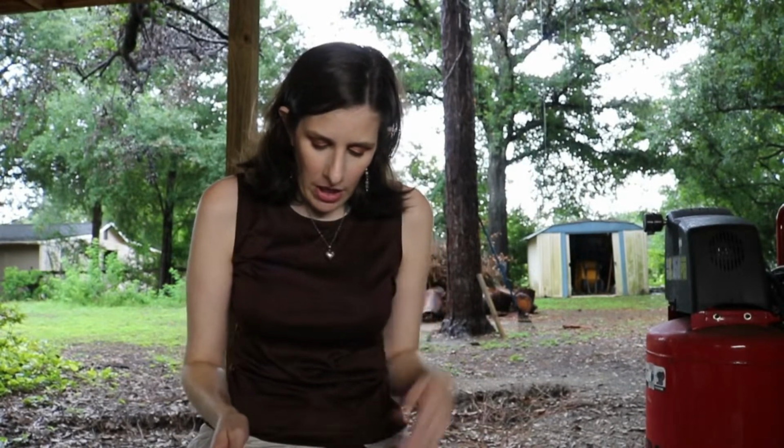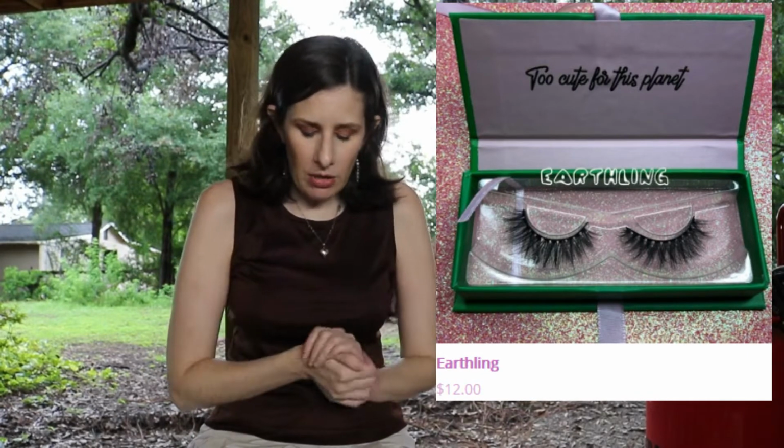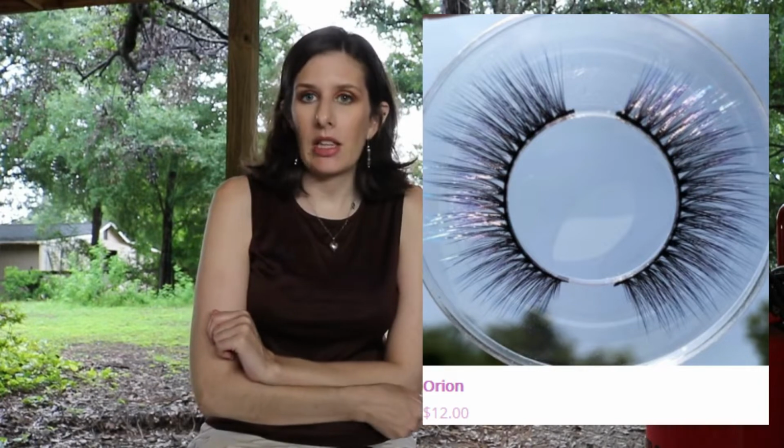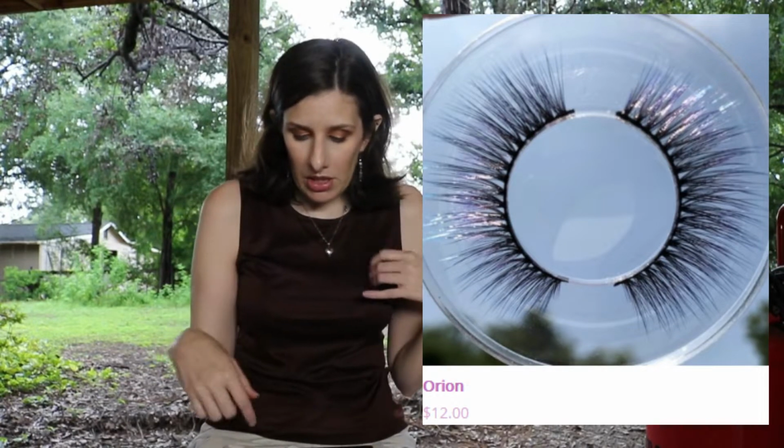And then the next pair is called Earthling. They're a little bit more full of a flared lash compared to Down to Earth, and I thought these were really pretty as well. Then the last pair are Orion. These I think are the ones that change colors, like they have color added to them because it looks like there's something else in here, but they're very super long fluttery lashes, and they're also $12.